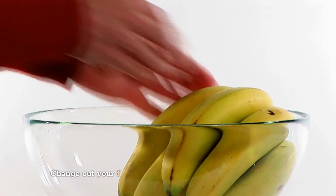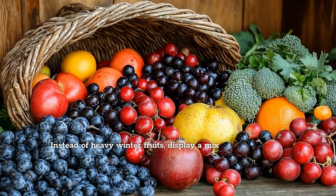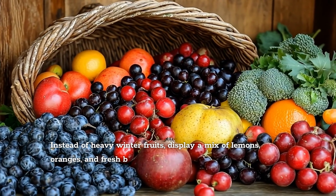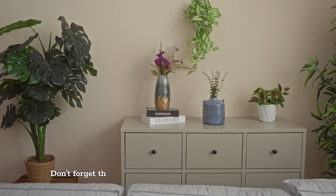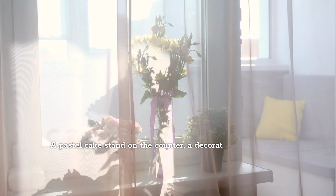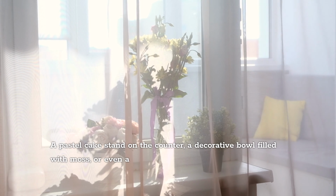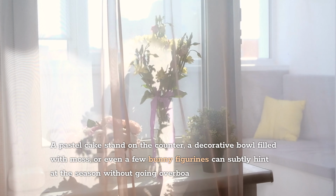Change out your fruit bowl. Instead of heavy winter fruits, display a mix of lemons, oranges, and fresh berries in a woven basket or a glass bowl. Don't forget the little details. A pastel cake stand on the counter, a decorative bowl filled with moss, or even a few bunny figurines can subtly hint at the season without going overboard.